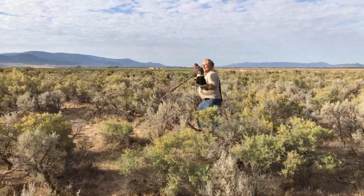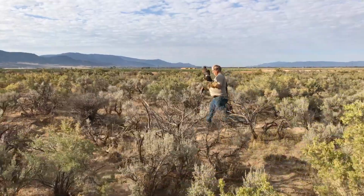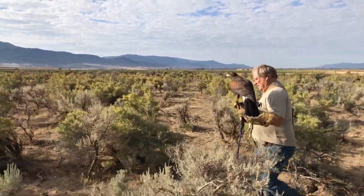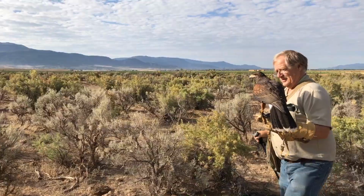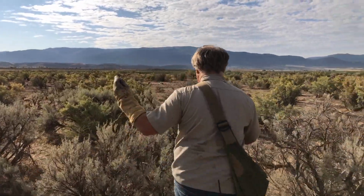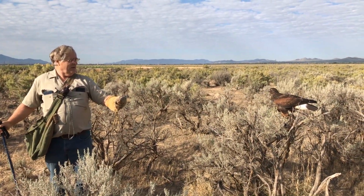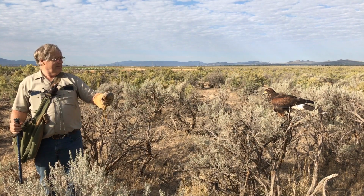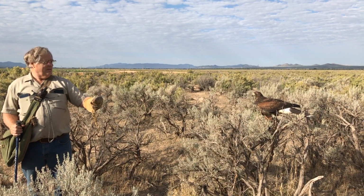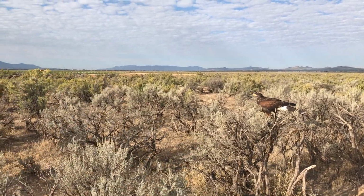Sorry, sweetie. Had an itch, had to scratch. Lots of little birds catching her interest. Where is she? Oh, am I not doing my job? I'm not flushing rabbits for you, sweetie? I'm sorry. There's my girl. There's my pretty girl. Still look around for a minute. Okay, well, I'm gonna keep walking. Oops.